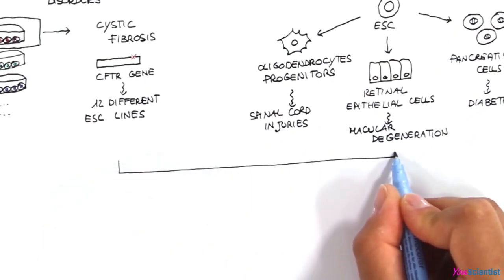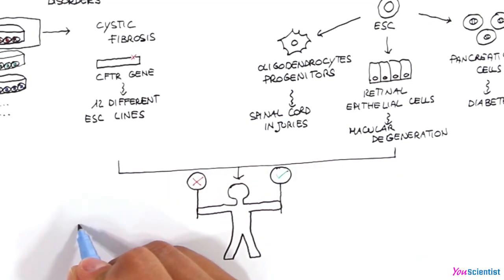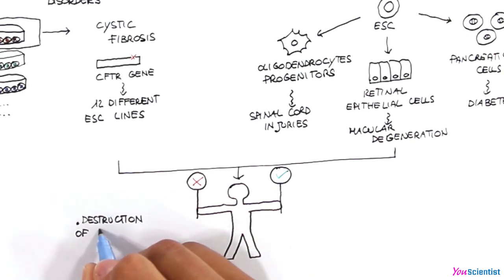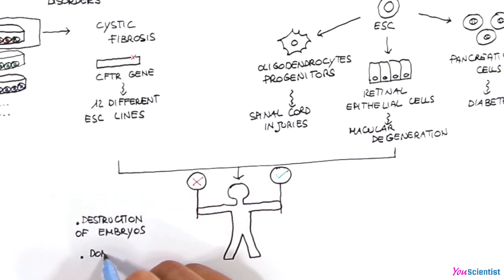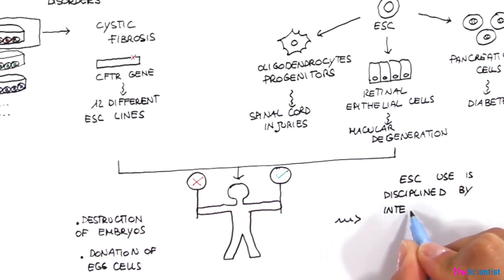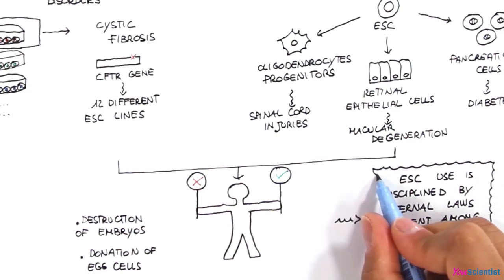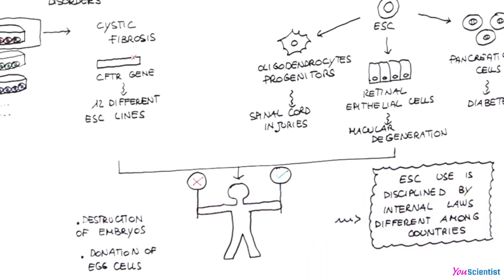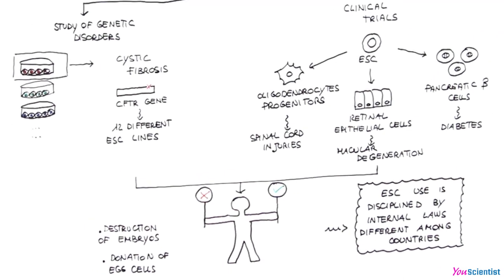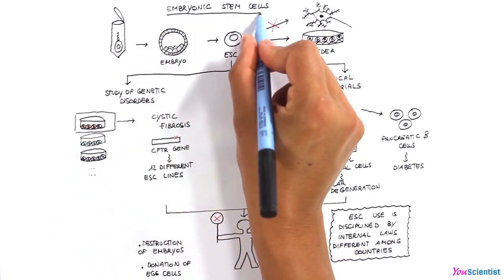The use of embryonic stem cells raises important ethical issues, since their isolation requires destruction of the embryo, although these embryos cannot be implanted. Additionally, the in vitro fertilization procedure involves donation of egg cells, which is often painful for women. For these reasons, the use of embryonic stem cells for research and therapy is regulated by internal laws, different among countries. The ethical questions on one hand, and the numerous medical applications on the other, are important issues in the ongoing discussion at the international level about the regulations of the use of embryonic stem cells.